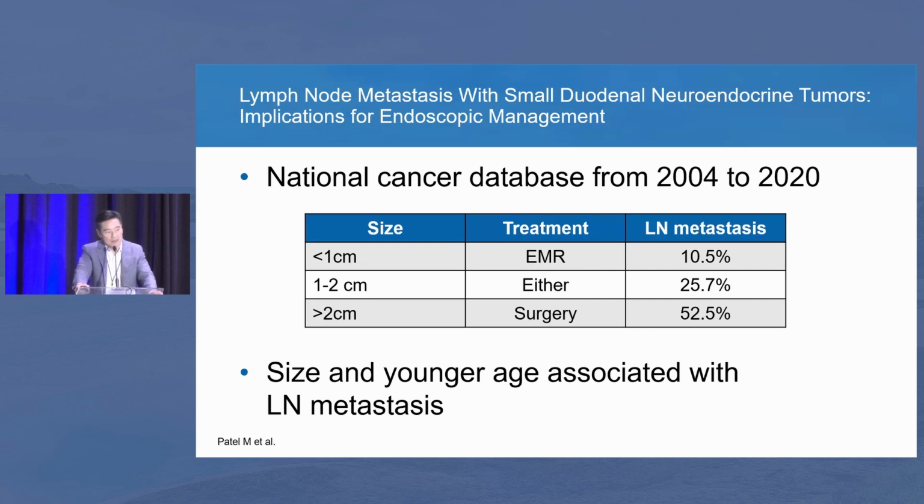Next couple of abstracts looked at neuroendocrine tumors, the risk of lymph node metastasis. So current recommendation for neuroendocrine tumor in the duodenum less than 1 centimeter is to take it out with EMR. And we do that most of the time without really thinking too much about it. But they found there's a 10.5% lymph node metastasis, which is pretty high. So if you just take the neuroendocrine tumor out and send the patient on their way and not do any sort of surveillance or workup, you could be missing a significant percentage of patients who have lymph node metastasis.